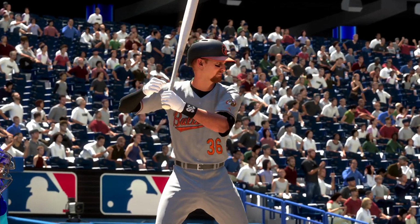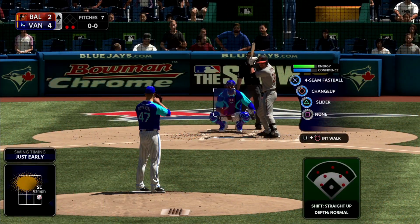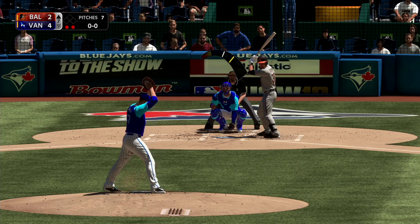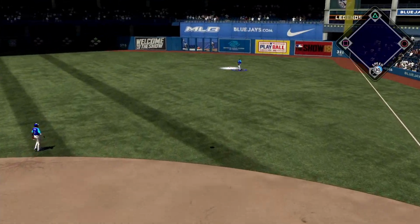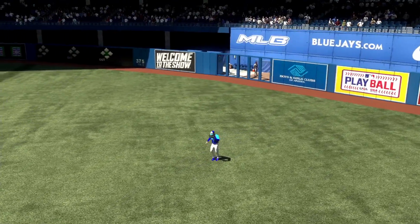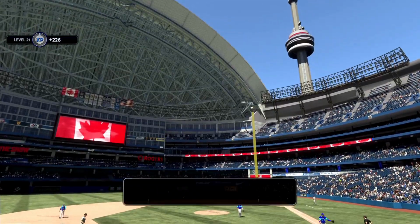Ready now for Baltimore, Caleb Joseph, 0 for 2 for him to this point. He's ready. Here's the first offering. Hit the other way out toward right field. Kemp is there, and he'll make the catch to retire the side.